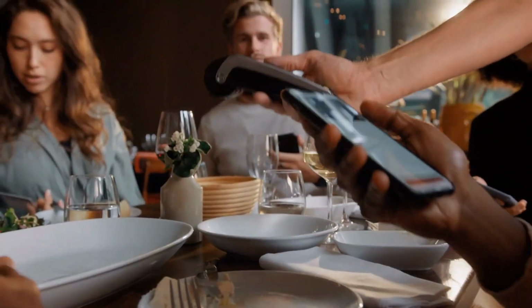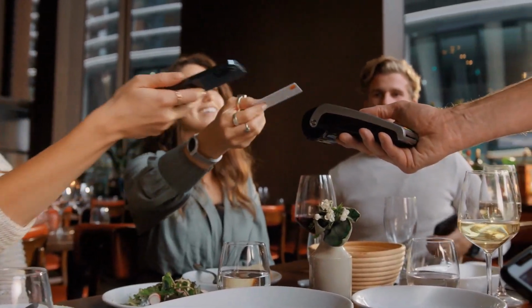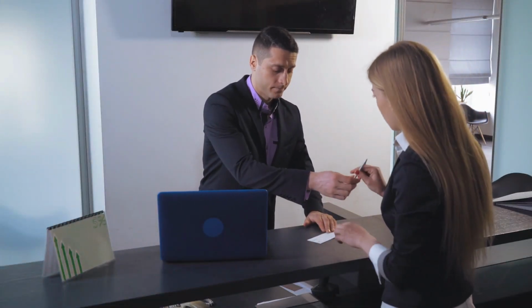Make sure you choose wisely and ensure that the primary account holder has a positive payment history. Any missed or late payments on the account can negatively impact your credit score. Additionally, if the primary account holder closes the account, it will be removed from your credit score.